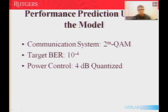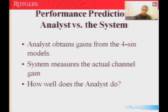We evaluated it for BERs of 10 power minus 3, 10 power minus 4. I'm showing you results for 10 power minus 4. There's not much of a difference. And we assume power control is 4 dB quantized. The reason being that if you have perfect power control, then you can always achieve this BER. Then the analyst will pretty much always achieve the BER that you want to achieve. And typically in all systems you have discrete power changes in discrete steps.